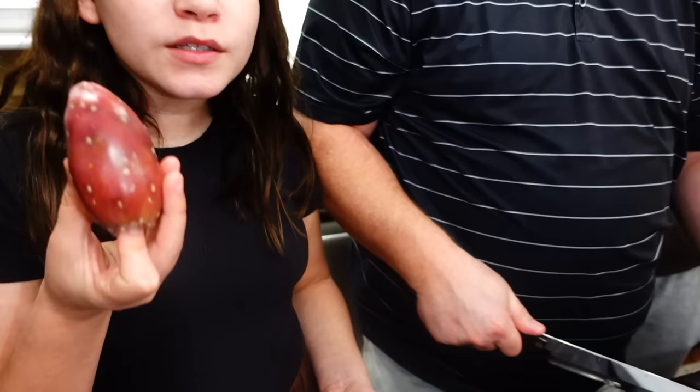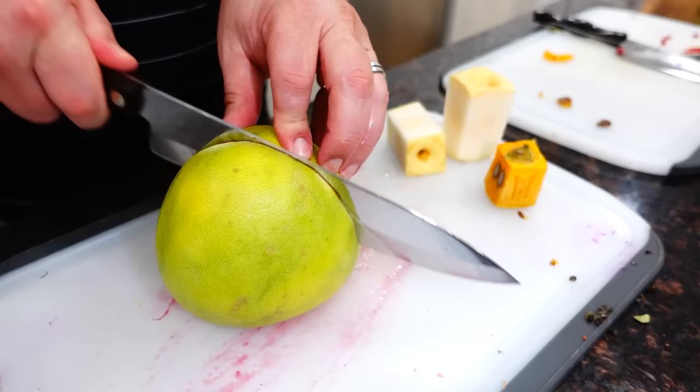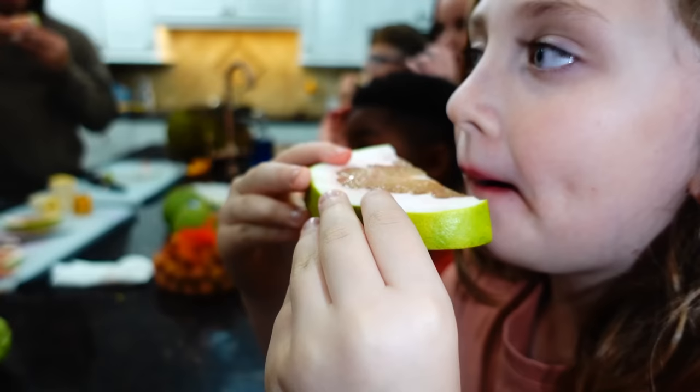Okay, so this one tastes like a cucumber, but you couldn't really eat it because of the seeds, and it was not that pleasant to eat. This is a pomelo. We're gonna try that. I'm pretty sure it's just like a grapefruit. The juice is good, but it's got a thick skin. It's kind of like a sweeter grapefruit. It's really good.